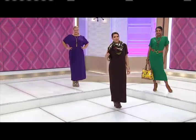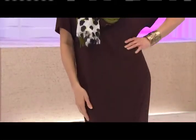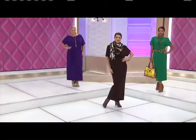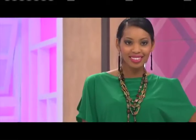We all have tons of jewelry. Take a scarf and just look at the different ways you can wear it. You can go out in the evening, you can go to work, you can wear it with boots, you can wear it with flip-flops. It's just a great, great dress. That's why it's the perfect maxi. It's my number one selling dress.